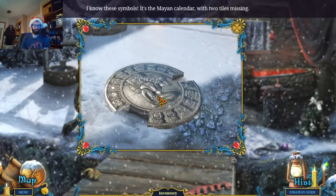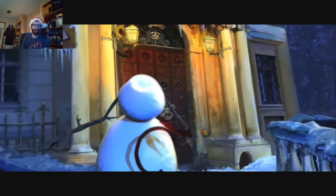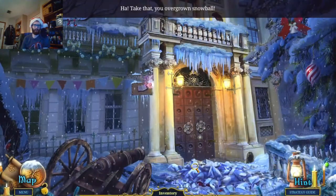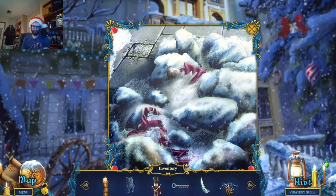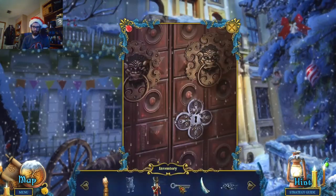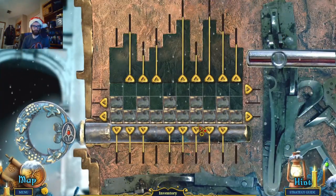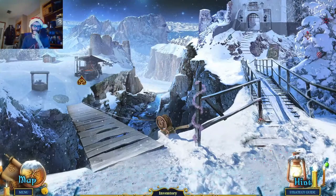Perfect! I know these symbols. It's the Mayan calendar with two tiles missing. Why is the Mayan calendar here? So, cannon on snowman. A headless snowman. And just like that, the snowman is defeated. Ha! Take that, you overgrown snowball! There's a tusk, and there's some sticks. Hey, this brick is a little loose. Oh. Oh, God. Okay, I'm gonna have to come back to that. I don't like that. That looks difficult.